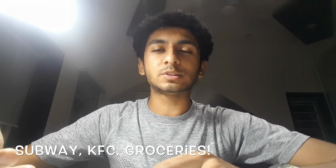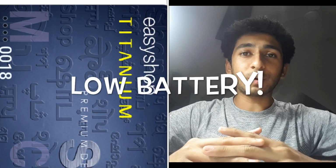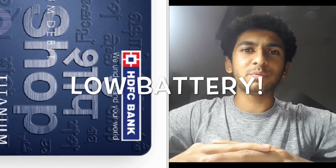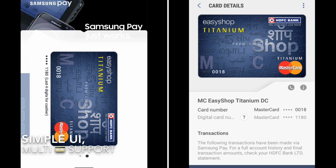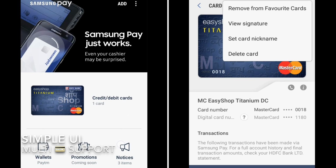I've used it at standard joints like Subway and KFC, and it has worked. I've also tried it at a local grocery store which accepts credit cards, and it worked there too. Samsung Pay does not work when the battery is very low. I'm guessing below 5%, because I was using it when my battery was 1% and it didn't allow me to make the transaction. The user interface is very simple, and you have the option of jumping into Samsung Pay from any screen, including the lock screen.